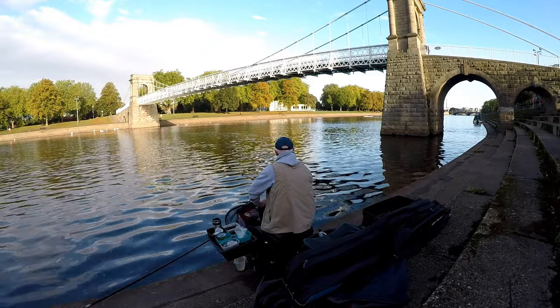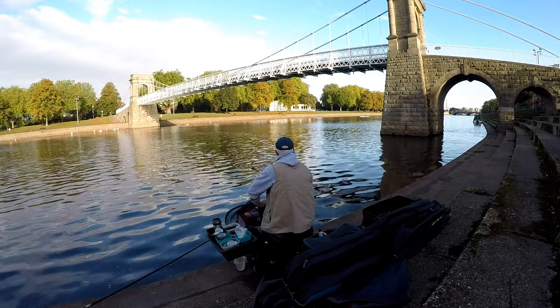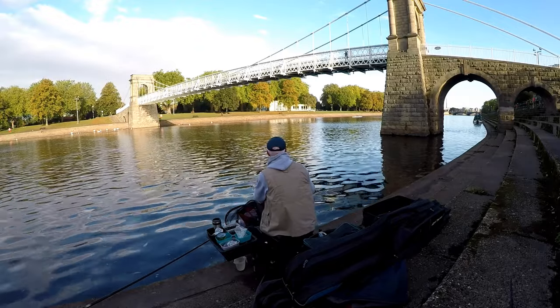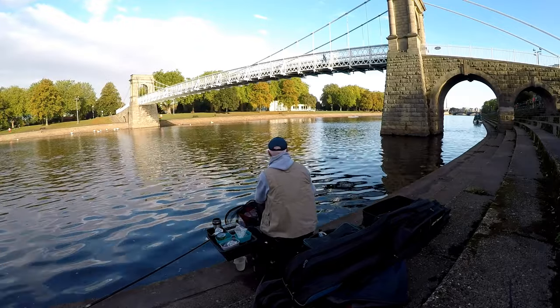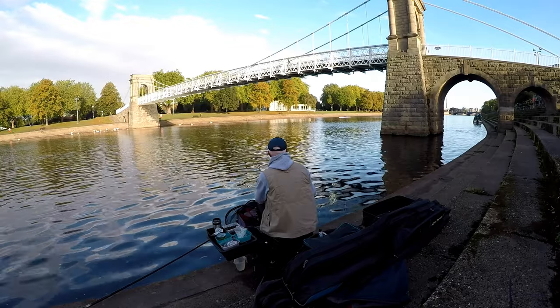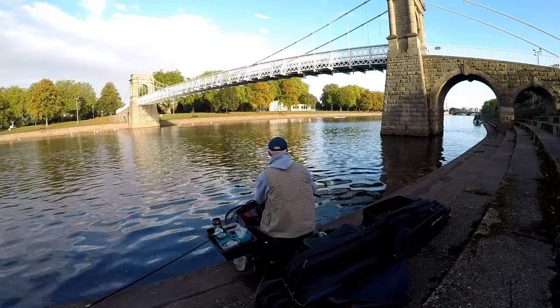You might get the odd dace on a tier, ignore the perch, and just really target the roach at the end of the, I would say October's sort of the end of the roach season where they feed well. As long as it stays mild, they'll carry on feeding. It's still mild at the moment.